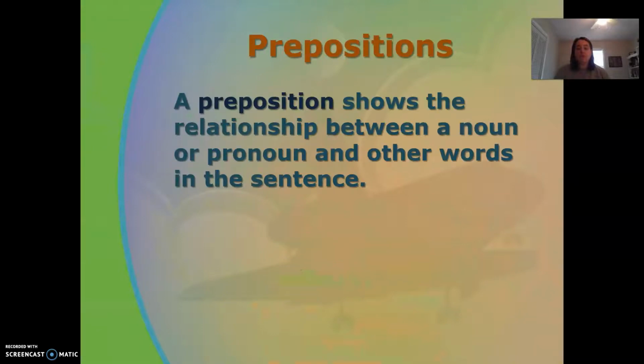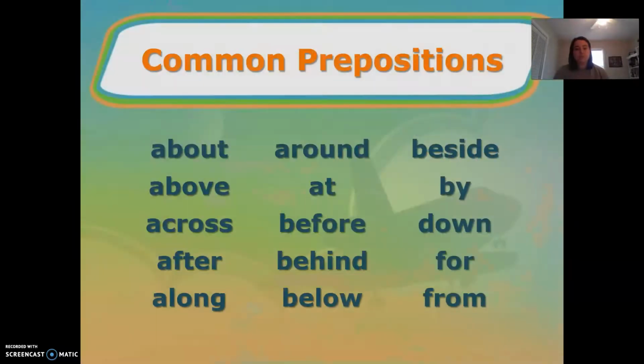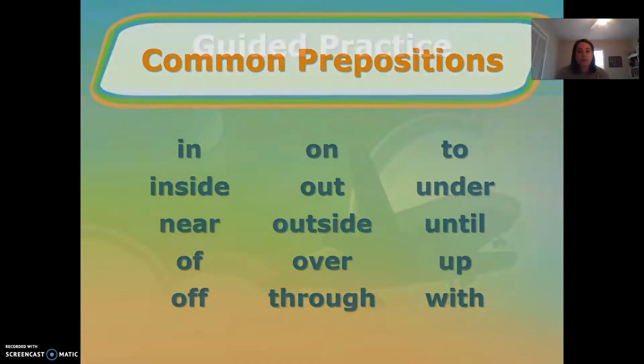So prepositions show the relationship between a noun or pronoun and other words in the sentence. The preposition always comes before the object, noun or pronoun. So that before is key. There's always going to be words after a preposition, and we call those the adjectives and the objects of the preposition. So here's the preposition list. This one you'll notice doesn't include as many as the song. It's good to learn the song because that's the whole list. The fourth grade preposition list is a little bit smaller. So you can refer to these words on your page as you answer your questions in your work page.